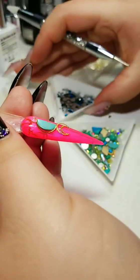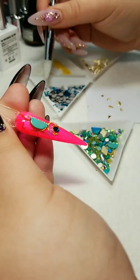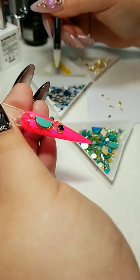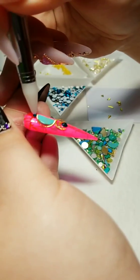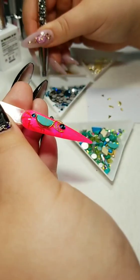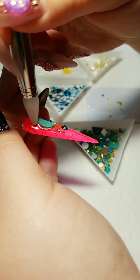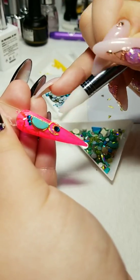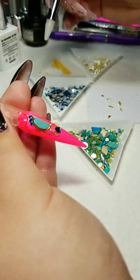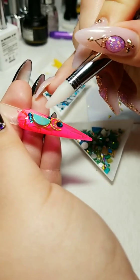Next thing is I'm going to use teal stone. Put that in the center of that, as well as I'm going to grab some more teal stones and put it around the top. That looks cool. Grab some and put it on right here.